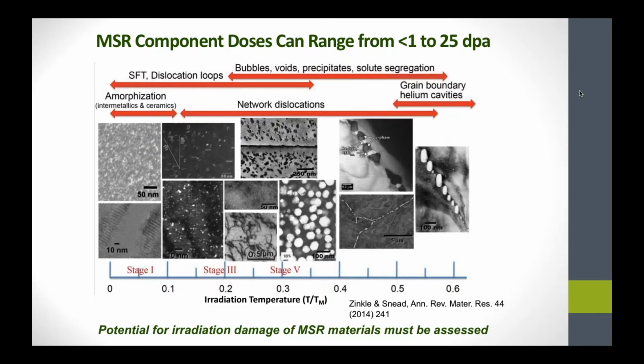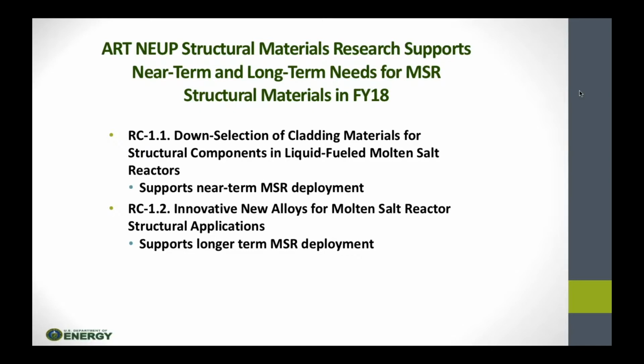All right, next slide, please. So getting down to specifics, we have two different subtopic areas that we'd like you guys to look at, with regard to supporting both near-term and longer-term needs for structural materials for molten salt reactors. The first of these, RC 1.1, deals with down-selecting of cladding materials for structural components in liquid-fueled molten salt reactors. And this would be to support nearer-term molten salt reactor deployment.